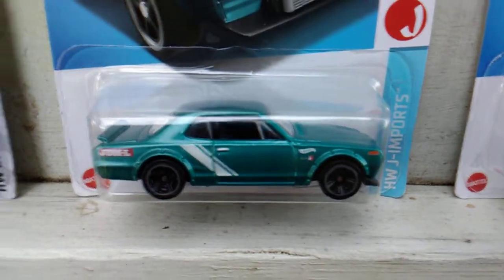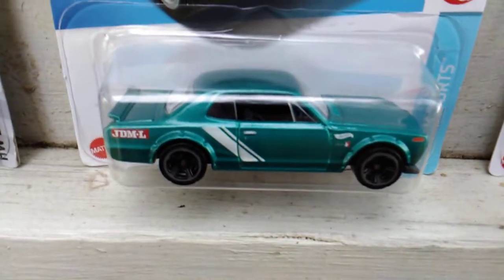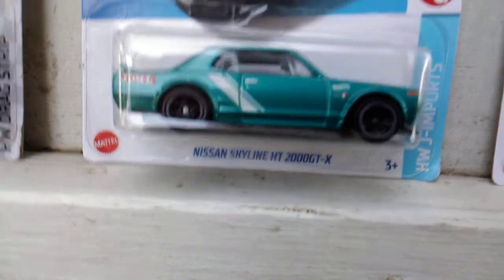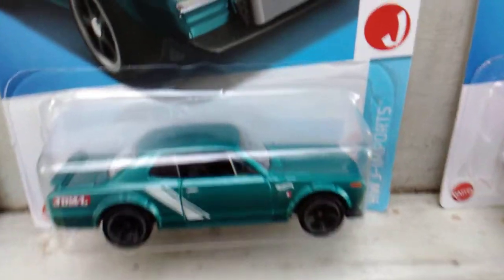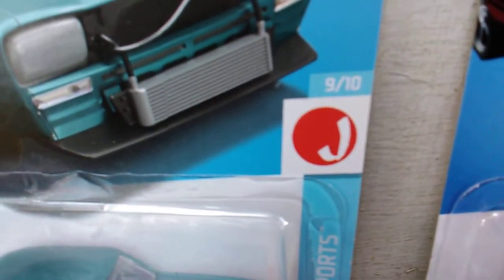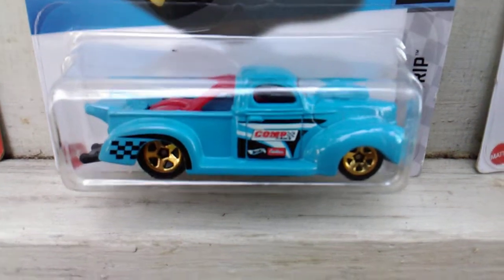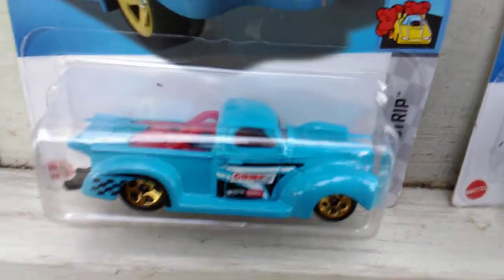And I found one of these. This is one I probably would have figured I would never find, because, y'all know these here get grabbed up. Well, I don't know if that's Japan Stories, but it got a J there on it. But, yep, the Nissan. So, anyway, I found one of these. 40 Ford. I like it. It'll go good with the rest of them I got.